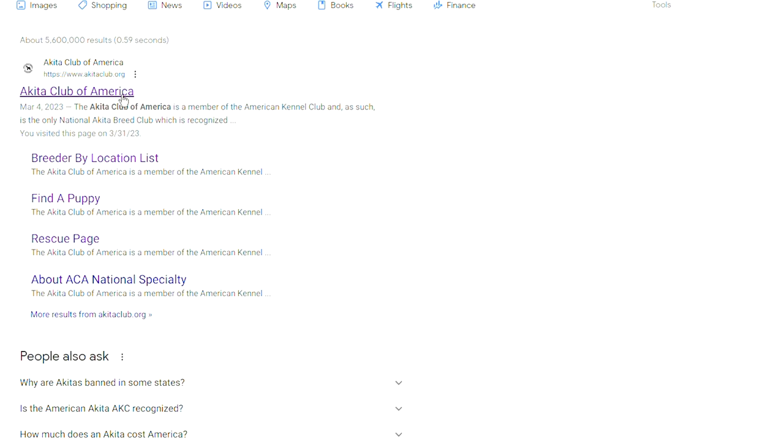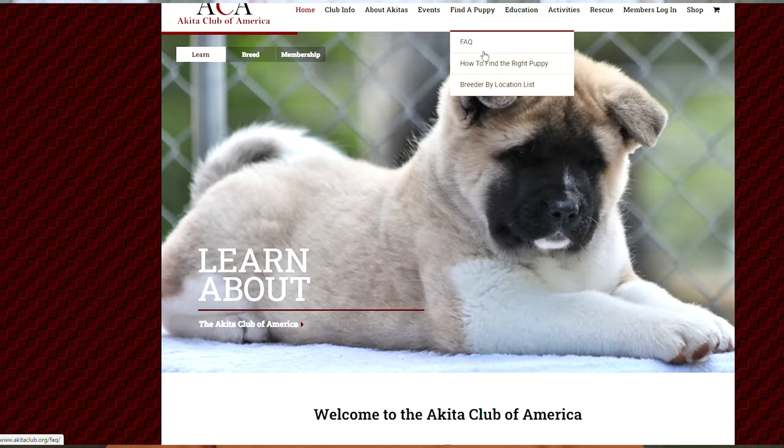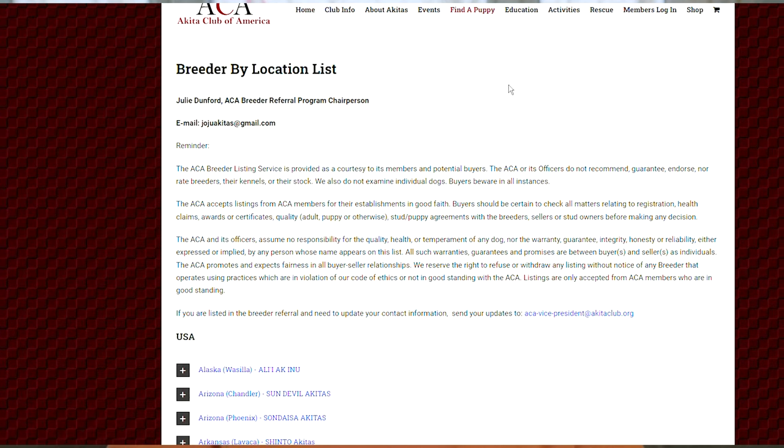The ACA was formed in 1960. It's a nonprofit organization that basically just seeks to help maintain the health and integrity of the American Akita breed. They have a code of ethics and conduct that they make all of their registered breeders sign. Finding a breeder on that list is usually a good start.